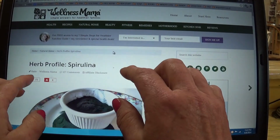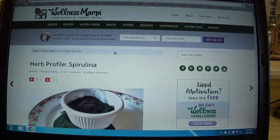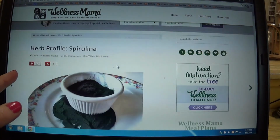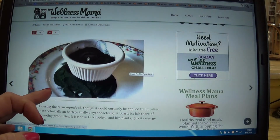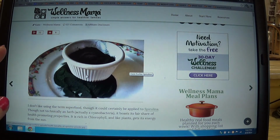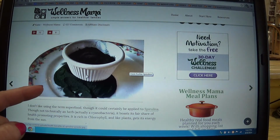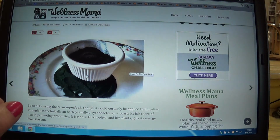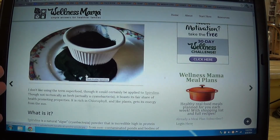And I found this website. It's called Wellness Mama, www.wellnessmama.com. And here is the herb profile for spirulina, and I may be saying it wrong. Don't laugh at me too hard. It is a green herb, and I used it for the first time coloring soap, and it makes a most beautiful green. It has a natural, vegetable quality to it. For those of you who do cold process soap, you would have to steep that in oil, put it in oil in a quart jar in a water bath to color the oil, and then use the oil to color your soap after you've drained it.